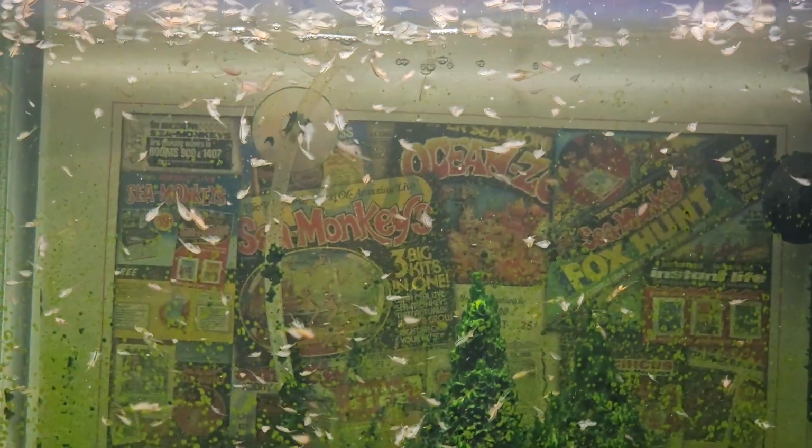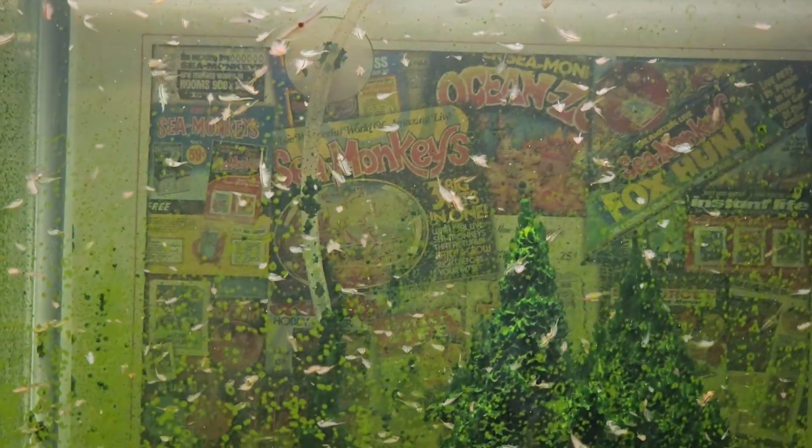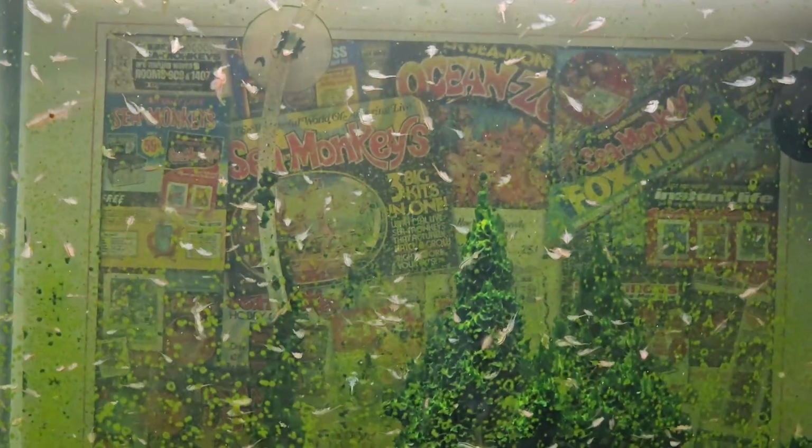But I love this aquarium. I did end up putting that poster in the background there. You guys know Todd designed that poster. I think everything on that poster is from his personal collection. That's pretty sweet. I've got some of that stuff, and a lot of it I don't have. But yeah, it's a good backdrop for this aquarium. But yeah, look at how many sea monkeys there are.